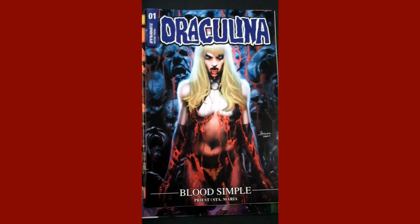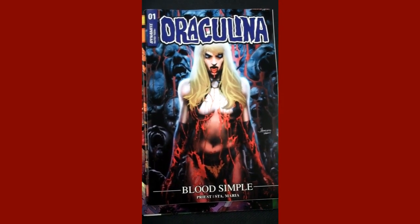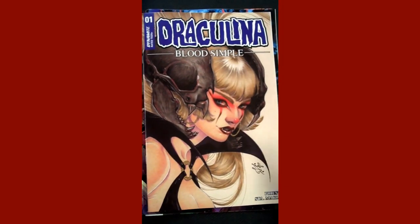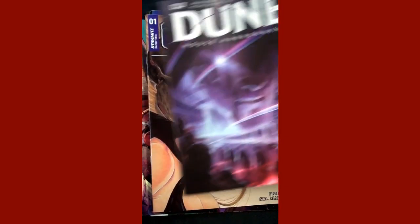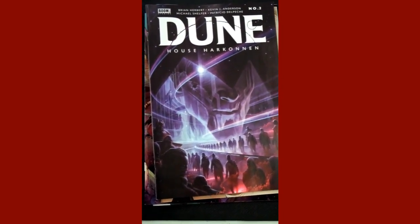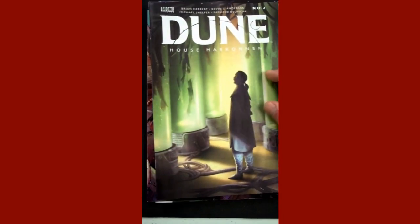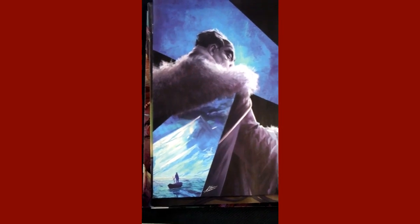Dynamite brings us issue 1 of Draculina Blood Simple. And there's a variant cover for that. Boom Studios brings us issue 2 of Dune House of Harkonnen. Or House Harkonnen, I'm sorry. And there's your variant cover there. And then there's your unlockable 1 per store variant right there.